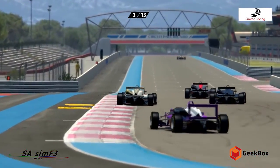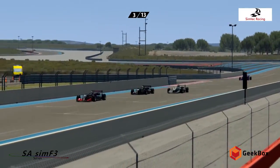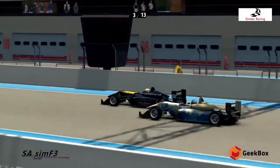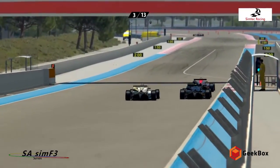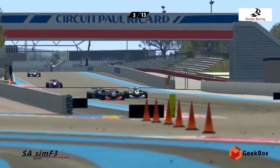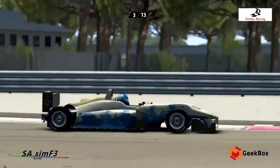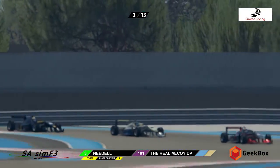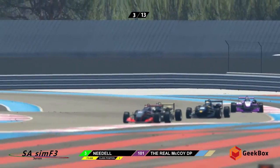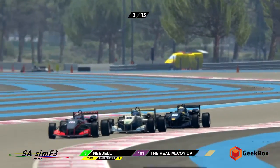Holden Jones there has got Clifford Needell, I think there. Needell running wide there at the final corner. But Needell's got a much better drive down the main straight, running alongside Holden Jones. Holden Jones is boxed in there with Mark Henbury. And Needell's got Holden Jones back there into turn 1 we go. Great driving between these guys. These three guys having a fantastic scrap for 2nd position.